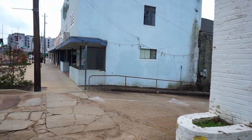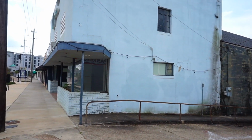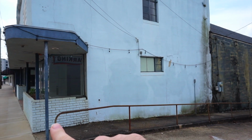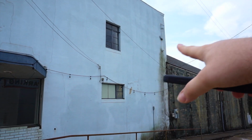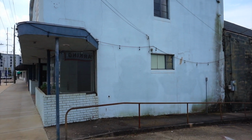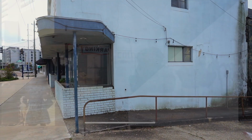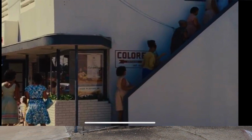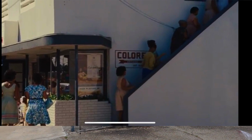Now you gotta understand, this was a time period piece. This was during the time of segregation. And in the film, they built a makeshift staircase that went right up here, leading up. And if you look up here, there's actually no door. So the camera would have had to have been right about here in this shot. You can see the ladies walking up, and they had a sign, a very hateful sign for the time, making them go up to the balcony to watch the film.